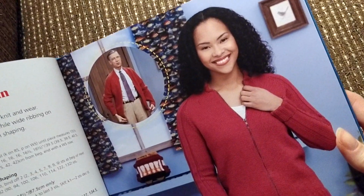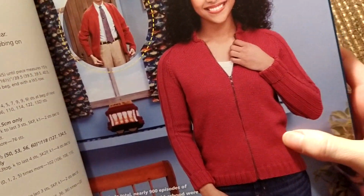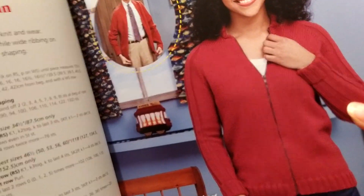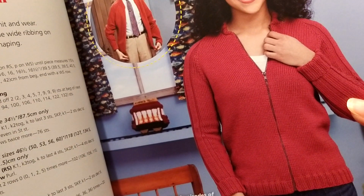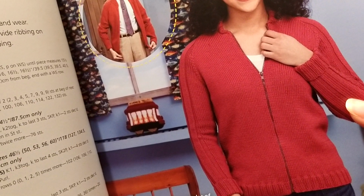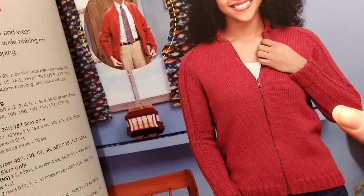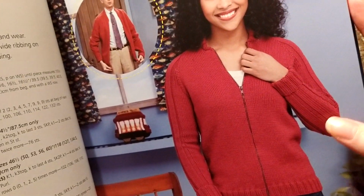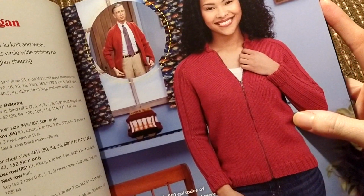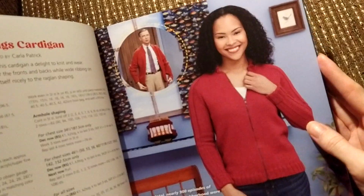So this has some ribbing on the sleeves. Just stockinette stitch on the body and then ribbed sleeves. For this one they used Barocco Comfort, superfine acrylic, superfine nylon, and 9782 Chianti. So that is also a 4-weight yarn. It's kind of a maroon but a little bit lighter. Not sure.